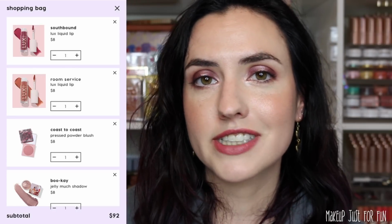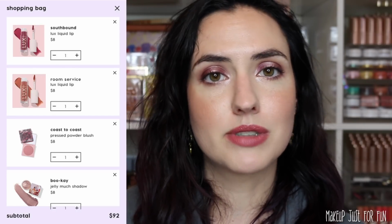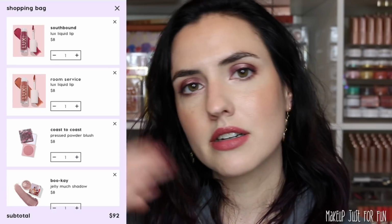2 are the Luxe Velvet formula. Kind of a mixture of my recommendations for neutral lovers and color lovers. I'm going with the shade Room Service, which is my classic warm medium nude shade, and then the shade Southbound, that sort of dusty berry shade. Those are $8 each. Unfortunately, they don't come in a duo together, so I have to add them separately to my cart.